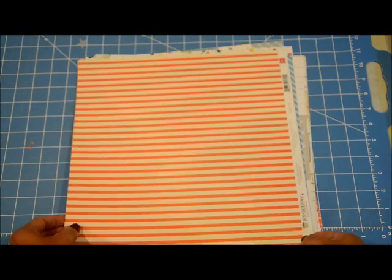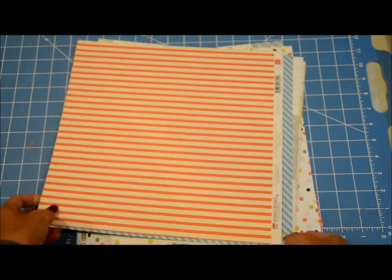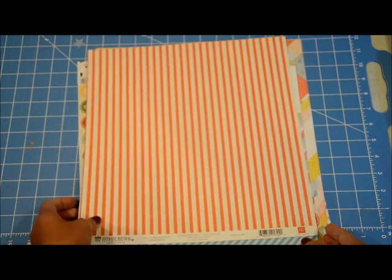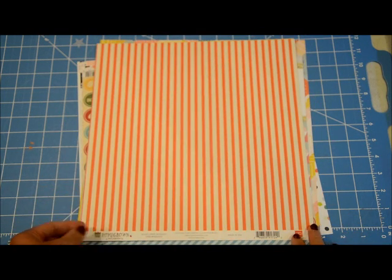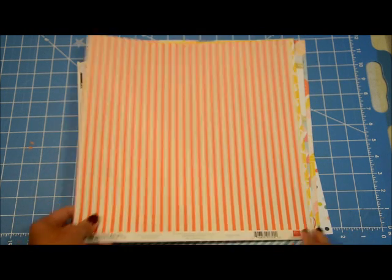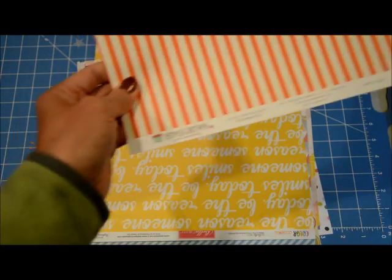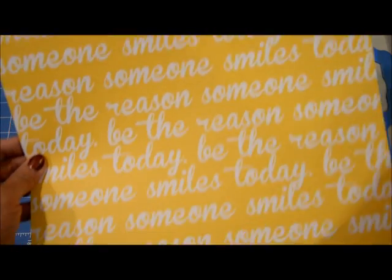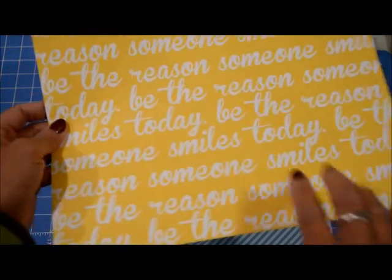And then she was having some sales on paper. It wasn't as good of a sale as the other store, because her papers were 75 cents a piece versus 40 cents at the other one, but she had some cute papers, so I grabbed a couple, or 6 I should say. This one's Homegrown from Echo Park. I like the orange one on there. Be good for a Thanksgiving theme. This one's Bella Boulevard. I like the script on this. Will be good for titles.